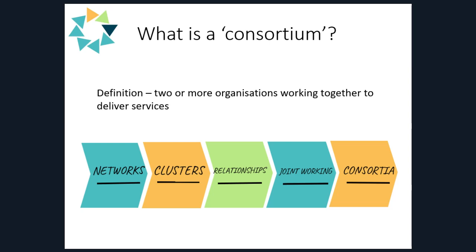Think about collaboration as a roadmap. At the one end, you've got networks, a loose grouping of organisations who deliver similar services or products, such as a membership organisation. From a network, you might have a cluster of organisations in a certain sector or geography. Think Silicon Valley in the US, or perhaps the video game industry in Dundee or the oil and gas sector in Aberdeen.